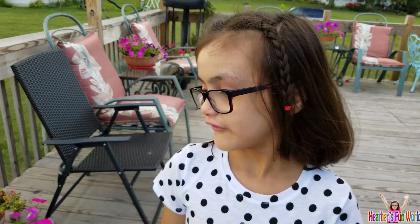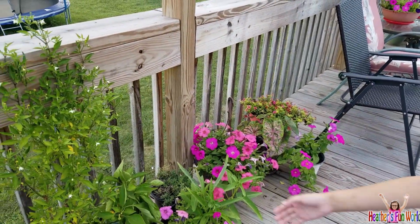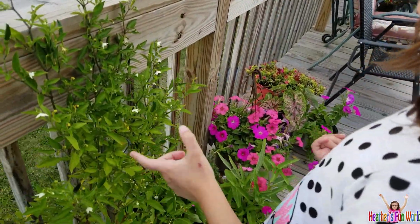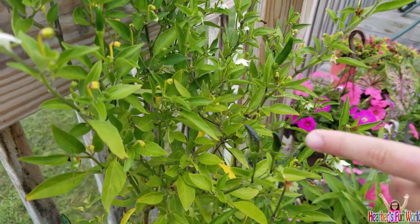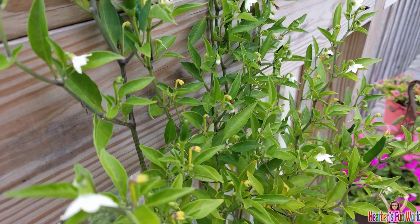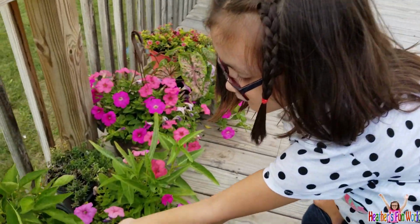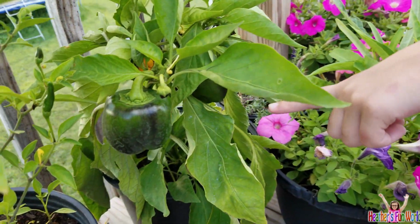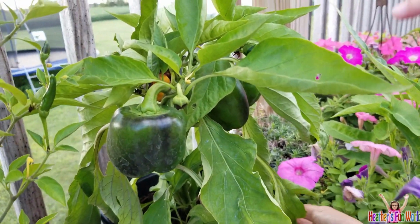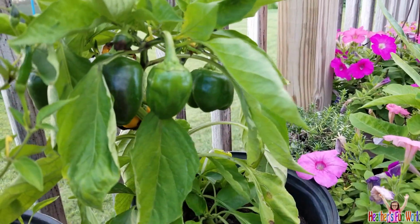We're gonna show you our really, really super duper hot peppers. Where are they? Right here, these greenish things are peppers. And there's a lot more coming. Look at those flowers, they're gonna become peppers. We also have bell peppers. This yellow thing right there is a bell pepper. This is green bell peppers.